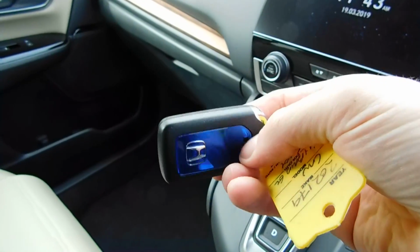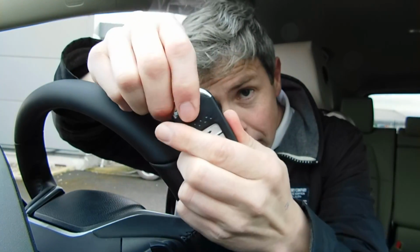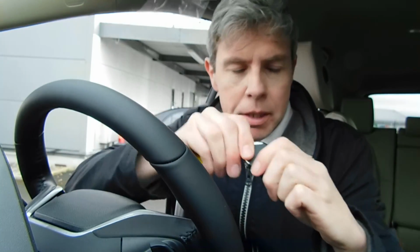I can't do it because it's one-handed, but what it allows you to do is basically there's a key inside this. Once it pops out, actually I'm going to do it here for a sec, so that there pops out, and then you can actually get into the car if the battery goes dead on the car or the key.